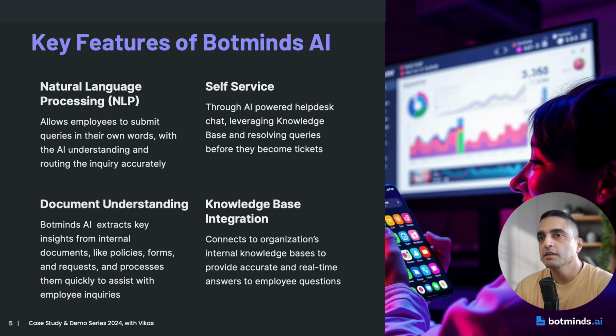And to top that, for any ticket that is created, Botminds AI integrates the solutions available in the knowledge base as part of the ticket creation process, assisting the agents. And what that really means is that the moment a new ticket comes in to the agent, they already have the information that was provided by the self-service. Along with that, the information from the knowledge base repository to see what could be the likely solution or the problem that may be causing the challenge that the user is actually facing.